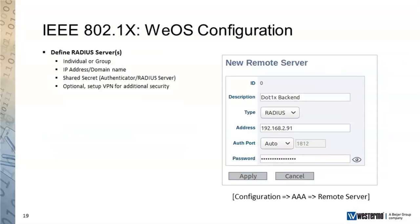If you would like to configure this on a WeOS device, primarily it would be defining the RADIUS server. That's the first thing. In the web interface, you would do this in the configuration under AAA and remote server. The information you need to add is the domain name or the IP address of your RADIUS server, and then also enter the shared secret between the authenticator, the WeOS switch, and the RADIUS server. Of course, you could also add, as I mentioned, an optional VPN tunnel to secure the traffic.